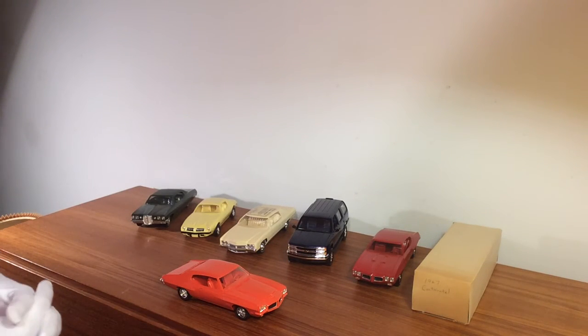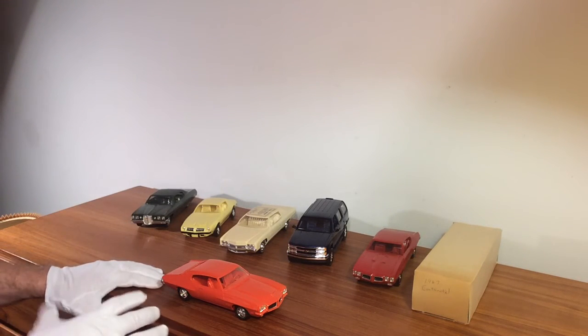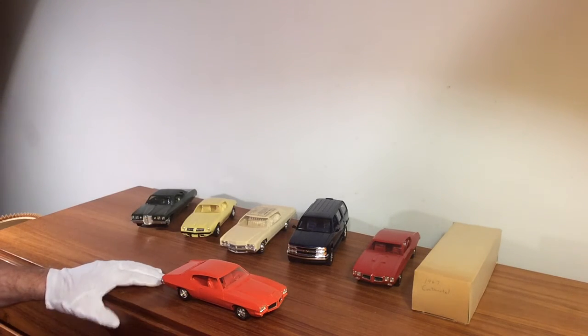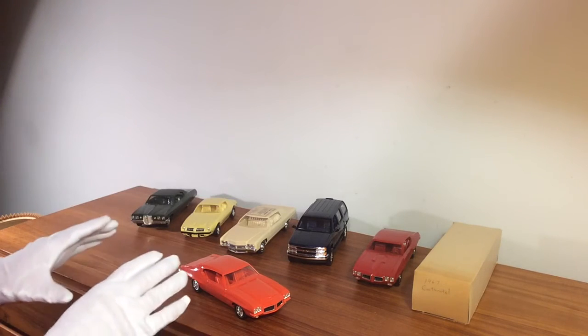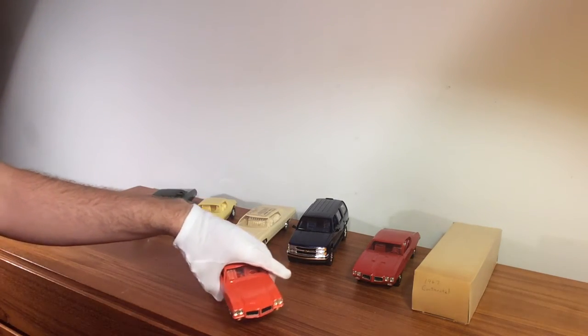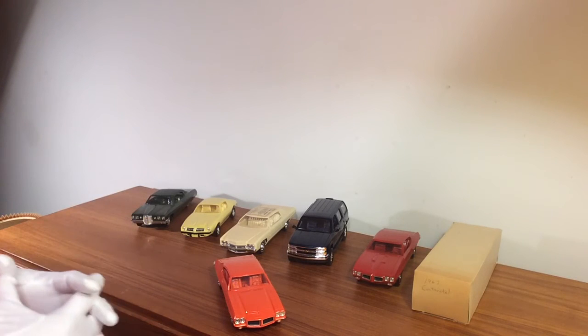Pontiac didn't call it orange. They called it Carousel Red, and the reason why is it's kind of an orangey, reddish orange. But it's just a beautiful color. And in my opinion, I think this is one of the most beautiful colors that Pontiac had ever come out with. And it was one that they offered on different performance cars only for a few select years.